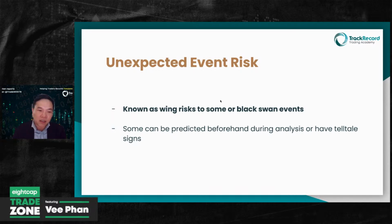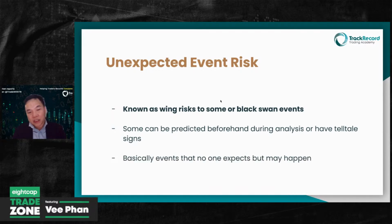But quite often, it is really unpredictable. Basically, these are events that no one expects but may happen. So how do you plan for such events? Well, you have to always be thinking that something unexpected could always appear or could always happen. And as such, you need to run through scenario analysis for the positions that you have, especially if you have too many positions. You need to know how they're going to react in the event of a market disruption.